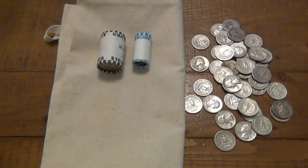And if you're not from the US and you're watching the video, it doesn't matter what country you're from, pretty much everywhere around the world, silver was money at some point. So you just have to figure out how old your money was in order for it to be actual silver.